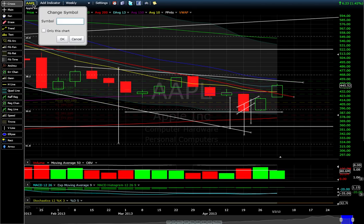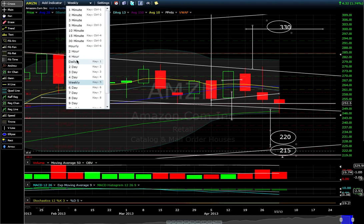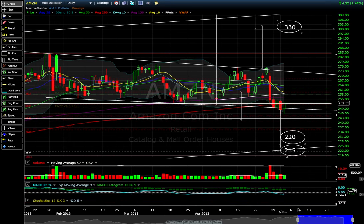That's Apple. Amazon got a little bounce today, but to me it's hanging in there off that trend line. It did hit the 50-week moving average, so I'm not surprised it finds some support here, and now it's just making kind of a falling wedge. Let's see where it goes from here. Not much to do here.